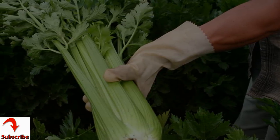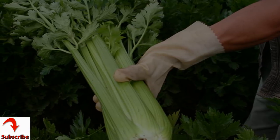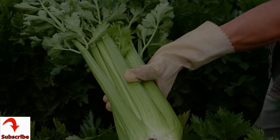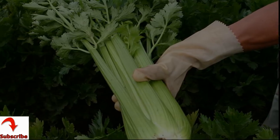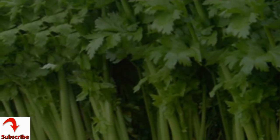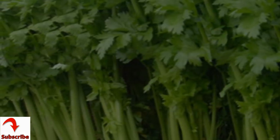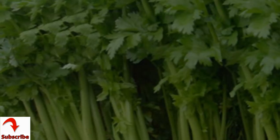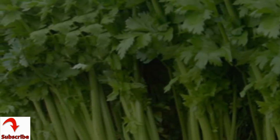6. Aids digestion. The natural fibers in celery make it an important food for the digestive system. The soluble fiber in celery is fermented by the bacteria in the large intestine. This fermentation process produces short-chain fatty acids, one of which, butyrate, promotes gastrointestinal health. Celery also contains insoluble fiber, which makes it easy for stool to pass.